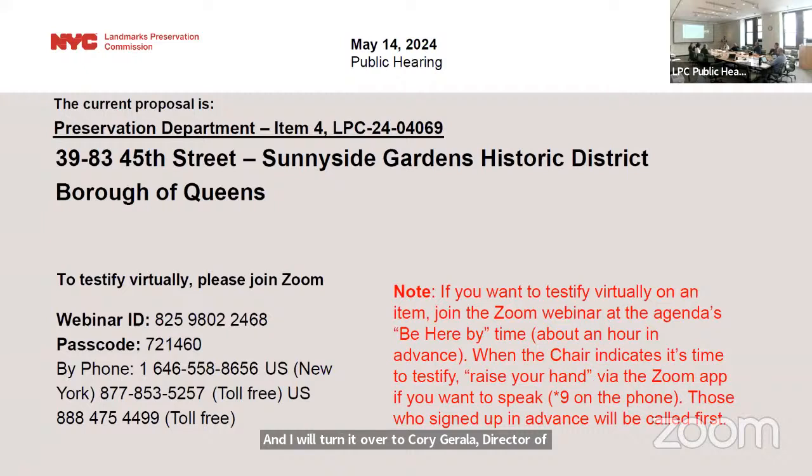Thank you, Sarah. Public hearing item number 4 is LPC 24-04069, an application for certificate of appropriateness in the Borough of Queens, Block 154, Lot 12, 3983 45th Street in the Sunnyside Gardens Historic District. This is a brick row house with colonial revival style details designed by Clarence Stein, Henry Wright, and Frederick Ackerman, built in 1926. The application is to install skylights.